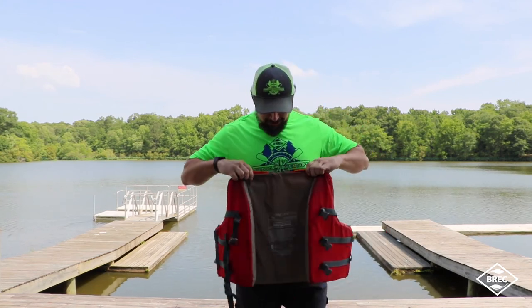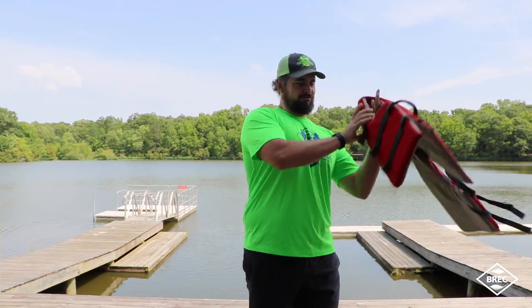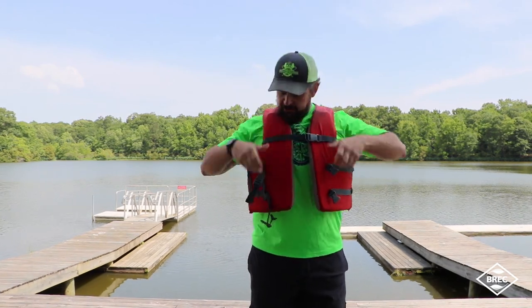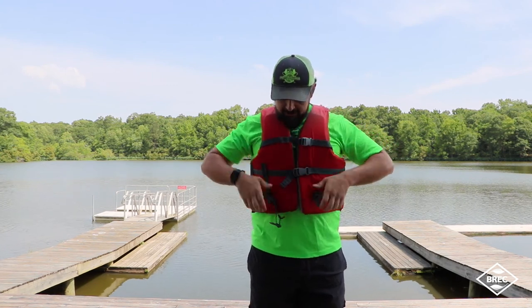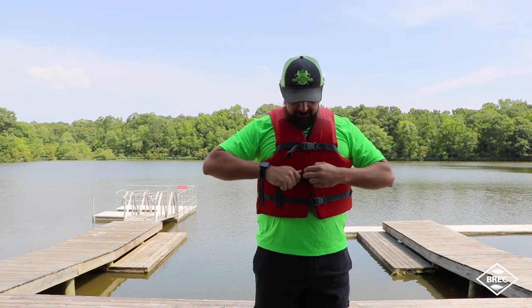So as you can see, our PFD here, it's like a jacket or a really cool vest. So you're just gonna throw it on like so. And then you're gonna have your buckles here in front, and you just want to buckle all the way down. Every jacket has a different amount. This one has 3 buckles. And then from there, you're just gonna cinch each one of your buckles down. And you want it to be snug enough that you feel like somebody that you really love is giving you a hug, but you still wanna be able to breathe, okay?